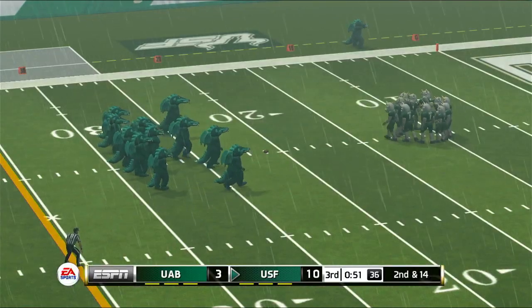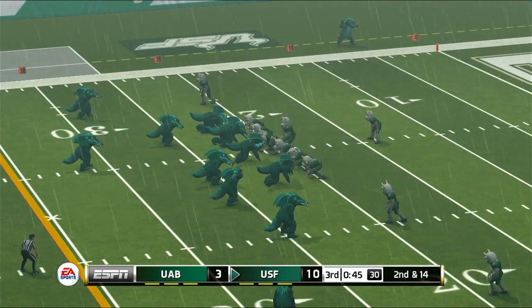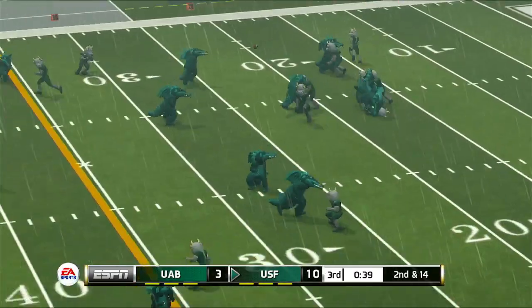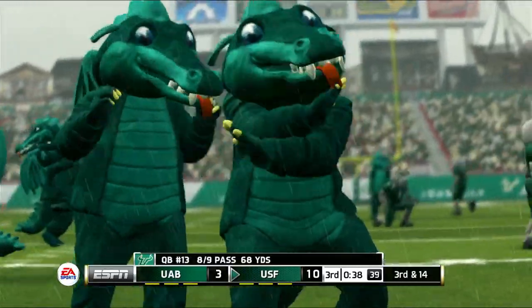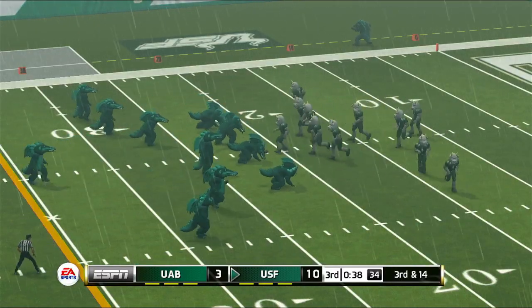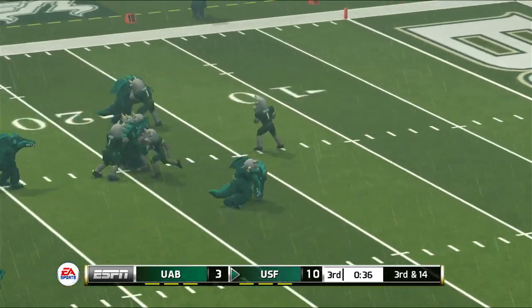Looking to dig themselves out of a little hole here after the sack. It's second and 14. Mike 51, Mike 51. Set, wide 80, wide 80. Motion. You know, at that point, I think, Brad, the quarterback's just better off taking a sack. You have to be very careful as you're feeling pressure to throw the ball just to throw the ball. If you feel like you're not going to be able to make a play and the defense got you, just give up on that play and get ready for the next down.